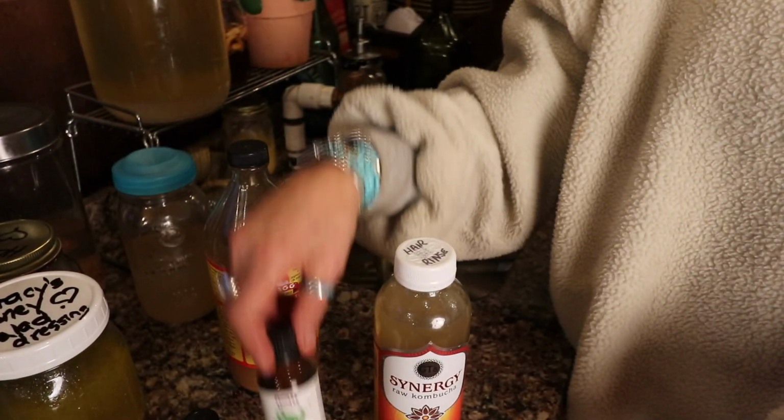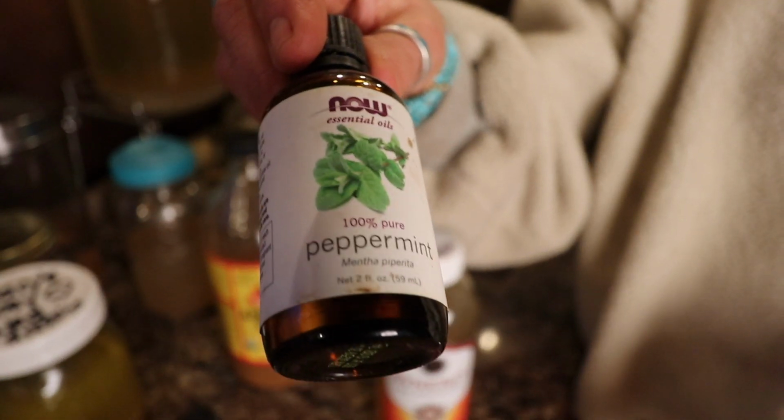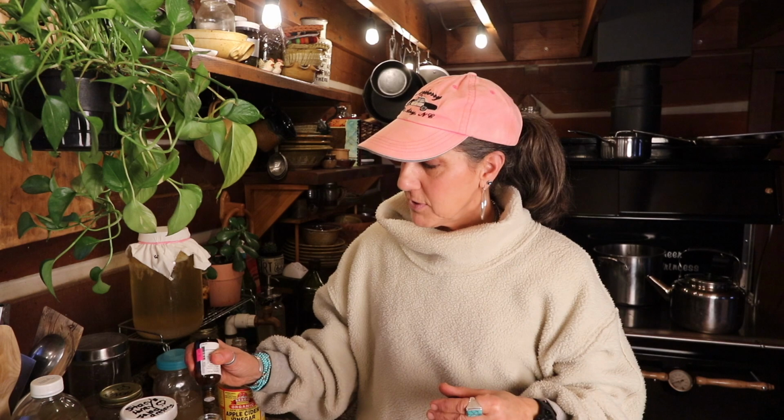And another one you might wanna use is peppermint oil because you're gonna get that cooling feel, especially in your scalp. And what it's good for is to help with the circulation. So if your hair is thinning, this might be something you want to try. So you might want to put a few drops of that in there too. I usually do 1 at a time.